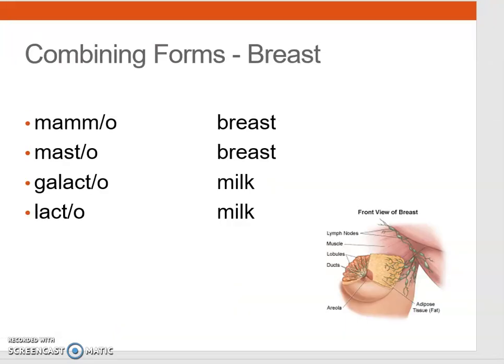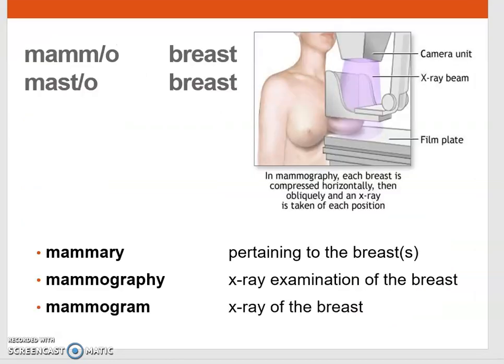Okay, now we're moving on to the breast. And we have, as you can see, two combining forms for breast, mammo and masto, and two combining forms for milk, galacto and lacto. So we're going to start with the breast combining forms. Mammo or masto are used to form the word mammary, which would be pertaining to the breast.